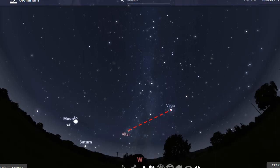From here, if you look up, you will see another bright star that you can connect with the first two to form a triangle like this. This is the summer triangle asterism. The star at the top is Deneb, the farthest star you can see with an unaided eye, even in the light-polluted city sky. Now from the top of the summer triangle, try to trace three stars down like this.